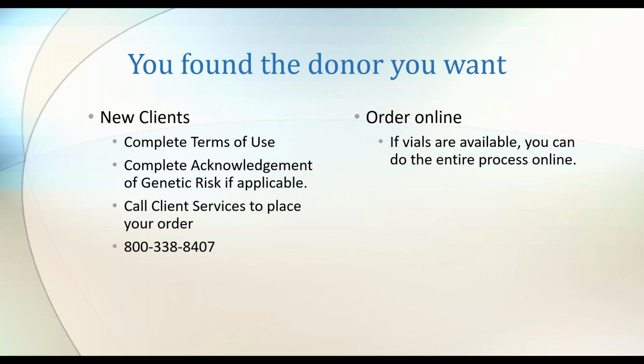You'll need to know your healthcare provider's name and address. You can choose to ship to arrive on a specific day or have us store the vials for you until you need them. If you do need a quick turnaround time, it's best to call us so that we can go over the details with you and get that shipment out as quickly as possible. And remember, if you're waiting for your testing results to be completed, you will not want to ship those vials until after those results come back negative, just to make sure.